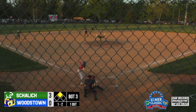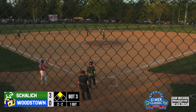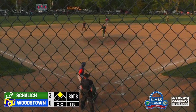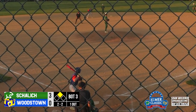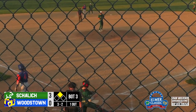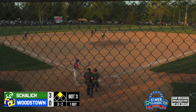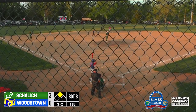Here's the 1-2. Outside. 2-2 here. And regardless, even though Pokrovsky hasn't given up a hit, Woodstown is doing a nice job of making him work a little bit more on the mound, trying to up his pitch count. And that one's outside. 2-2. And it seems like Pokrovsky is just trying to throw, putting a little extra on the fastball. Now the count filled up 3-2.